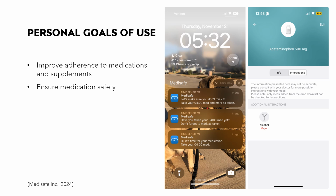My goals in using the app were to improve adherence to my medications and supplements and ensure medication safety. In balancing my schedule for my career, studies, and personal life, I was beginning to struggle with adhering to my regimen. Even though I would leave my supplements on the counter or carry them to work, I would still overlook them or forget to take them. The interaction checker also appealed to me with my multiple supplements, and I was hoping this feature would provide me with peace of mind and help me avoid harmful combinations.